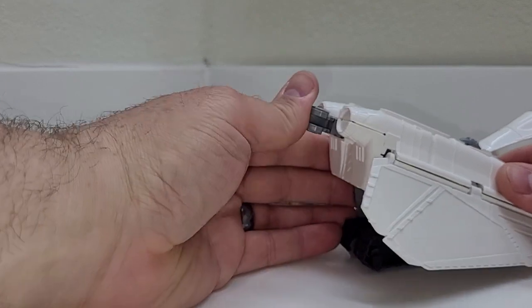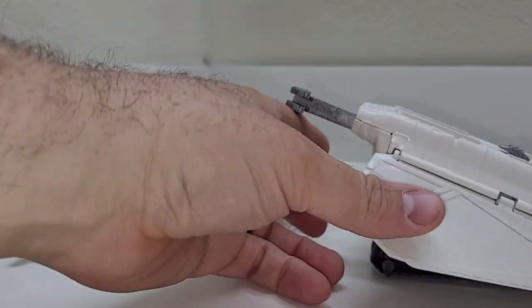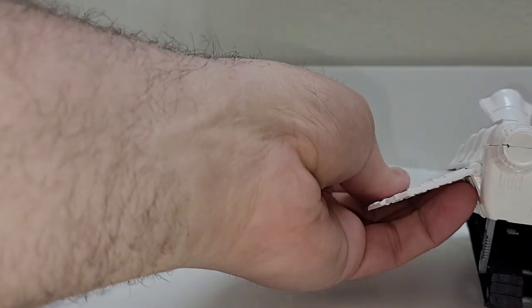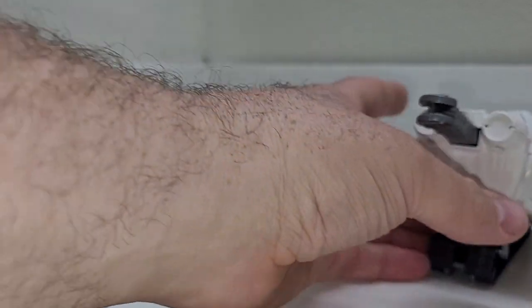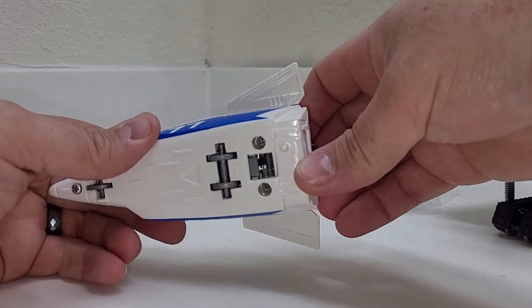Oh, okay. Oh, okay, so that's how it shoots the missiles. Interesting. I guess that makes sense. I mean, it's doing it the same way. They just go down like this. I guess this is supposed to. I gotta look at the instructions. Oh, the bomb goes there. Okay.